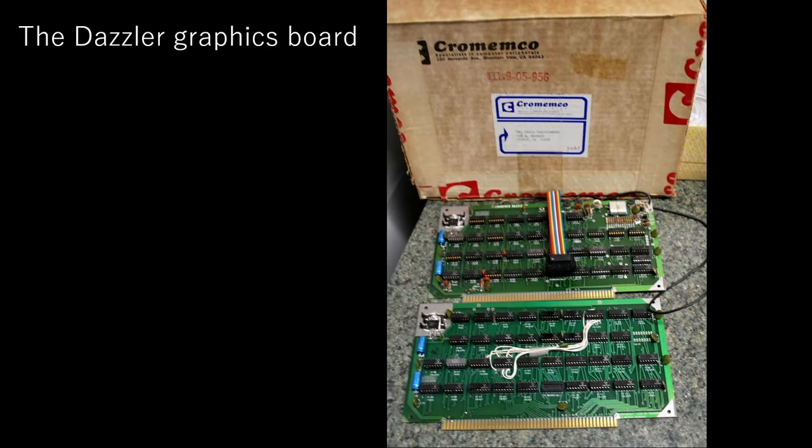Well, okay, they needed a display for that, so they created another board. The Dazzler graphics board. This is how it looks. As you can easily see, it's not just one board, it's two boards that are required. The upper board is doing all the analog stuff and most of the cycles that you need to create the proper signal on a composite video screen. And the other card is mostly used to create the required frequencies and also to do all the direct memory access, because it was external memory that already existed that was used for frame buffering.